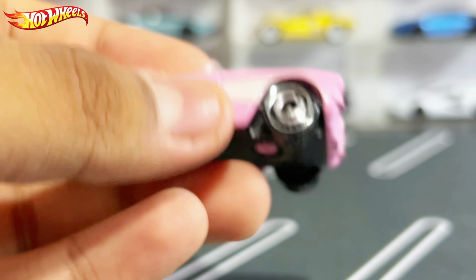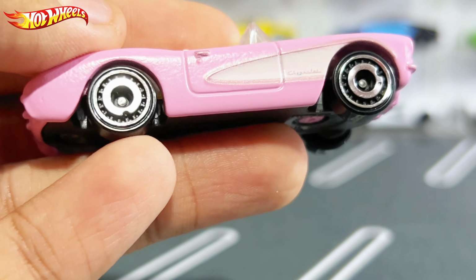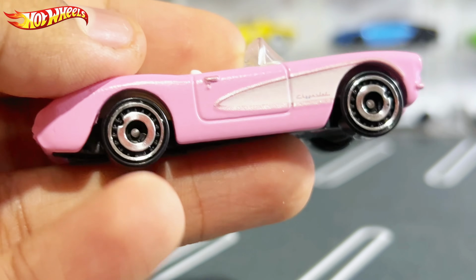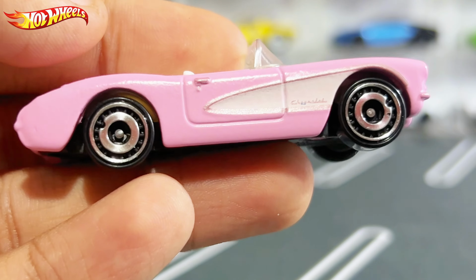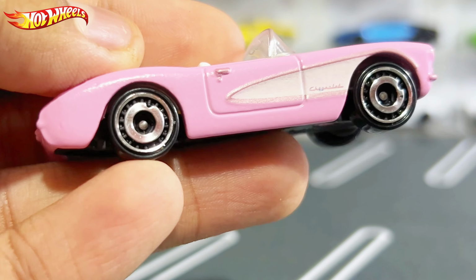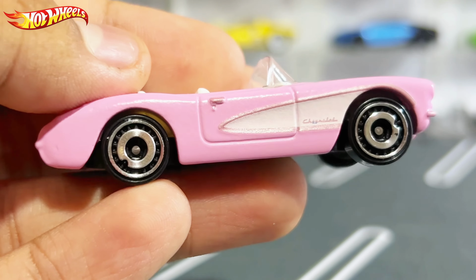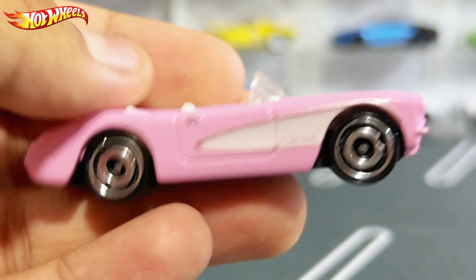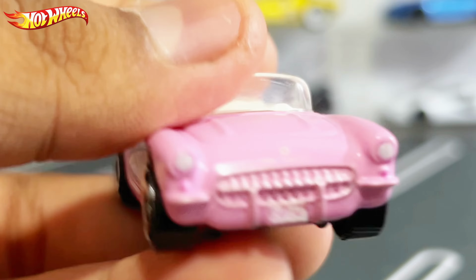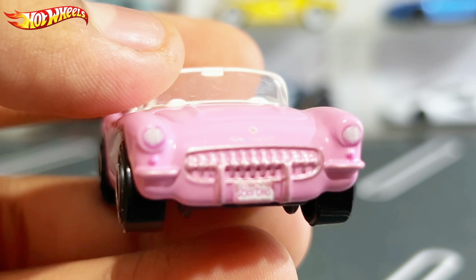It does say Chevrolet, I believe. Yes, it does say Chevrolet on the side right there, which is quite small, to be honest. So you do have the chrome disc wheels, which yes, the rims are discs, as you can tell. It looks a bit odd, but still quite okay, as this is more of a classic model, which is fine. So you do have the front headlights, which are pretty cool. You do have the front grille accents as well.